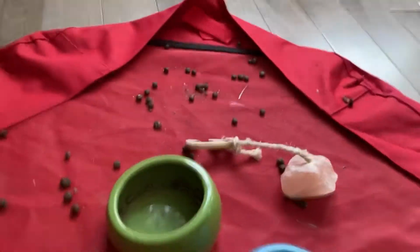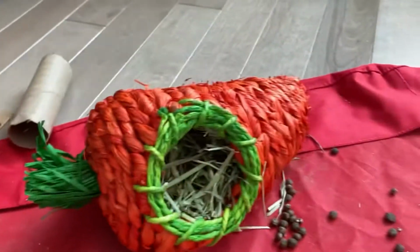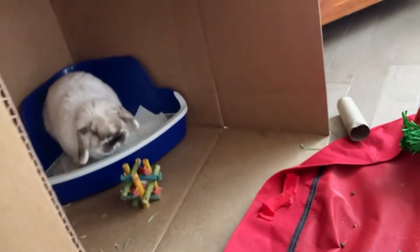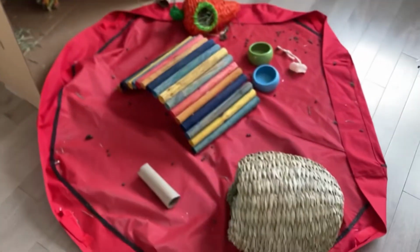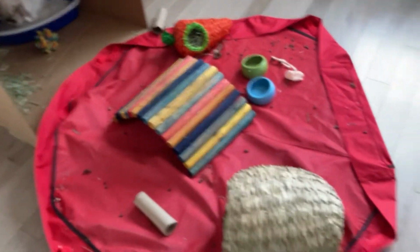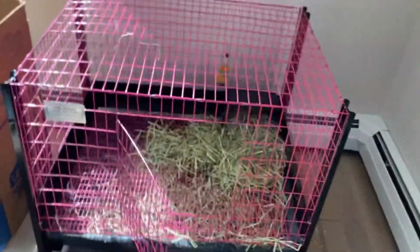And that's a salt chew for them, which is really good for them. Then he has this cute little carrot that we put some hay in. Then he has this other boop toy, that rainbow ball. He has his corner tray for poop, and then he has that corner full of hay, which we fill daily. And then I'll show you, he goes in there most of the day unless we are leaving the house or we are in bed. But for now, he's in this cage, which is empty because we put all of his accessories in there.